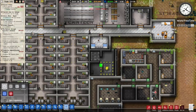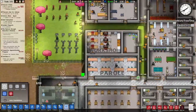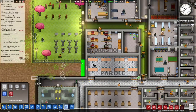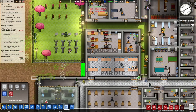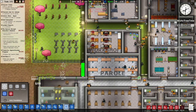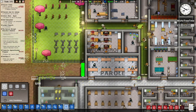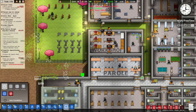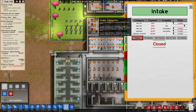So hang on, let me have a look. So what's that? A 5? We essentially need a 5 by 5 room. That's going to be a 4. Alright, that's going to be not that efficient, to be honest. I'm just going to close the intake quickly, just while this gets built.